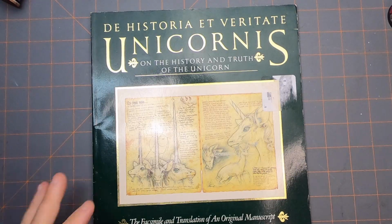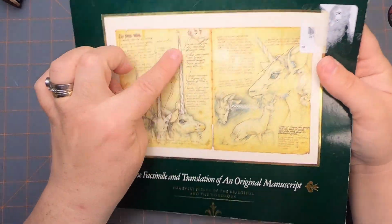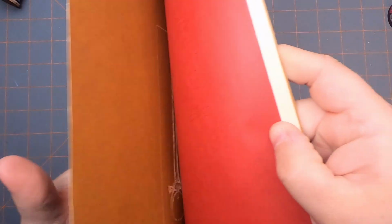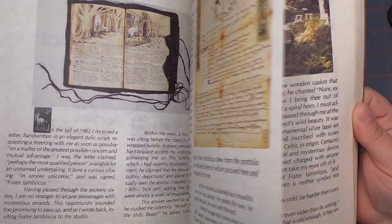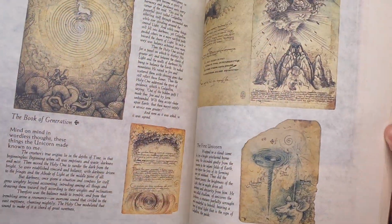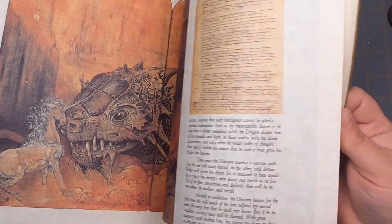And in case you're watching, Priscilla, this is the book that I used that has this kind of ancient scroll type stuff in it. The facsimile and translation of an original manuscript. So it was a different copy than this one, but it's the same content. This one's on parchment paper, which is actually pretty nice. So if you can find this, I would say pick it up because it's quite beautiful. It's got all these unicorn images in it.